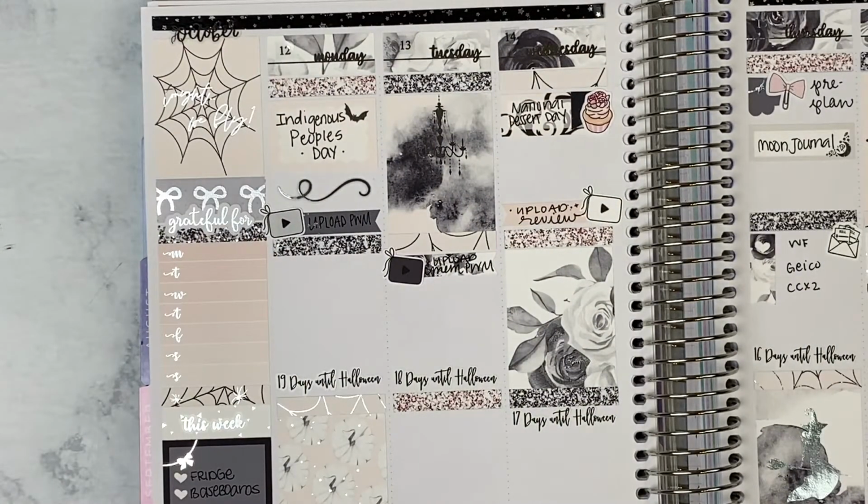The way that I plan is I pre-plan my week with what I think I know is going to happen, or I know is going to happen, or I want to happen. Then day by day, I leave all these white spaces blank, and I go in with my planner and my stickers and fill in my spread with memories and things that happened. So this is my memory plan with me. Let's get started with Monday.